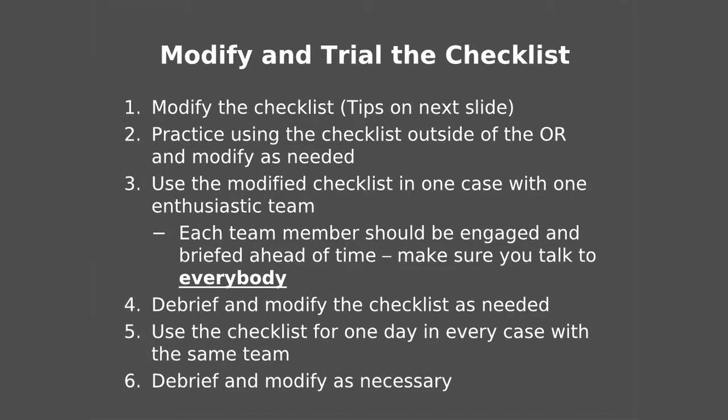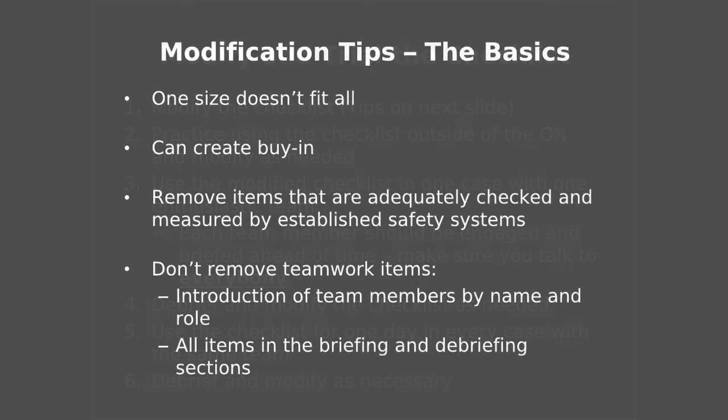Debrief and modify as necessary. Use it for a whole day and then start to think about how you're going to take it to the next stage. So, modification. One size definitely doesn't fit all. We've touched on that several times during the day today as we've talked about different kinds of interventions. In healthcare, you can use the modification as a way to get buy-in from people. Ownership is really, really important.